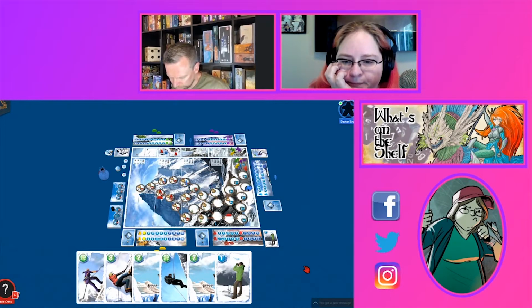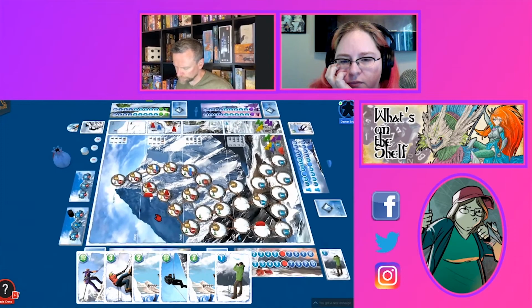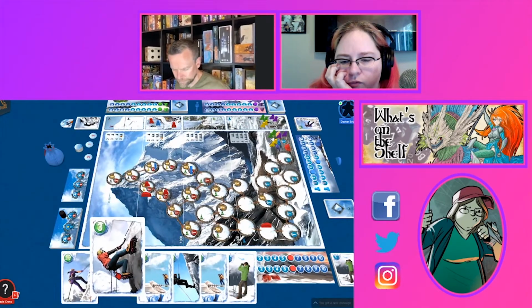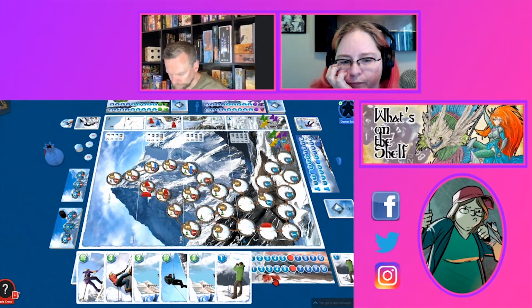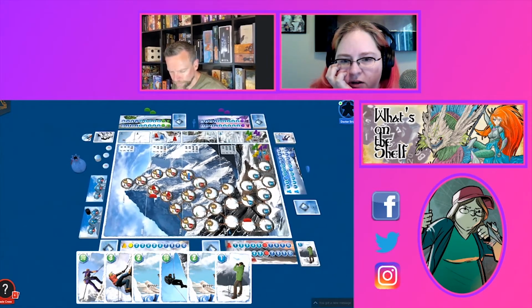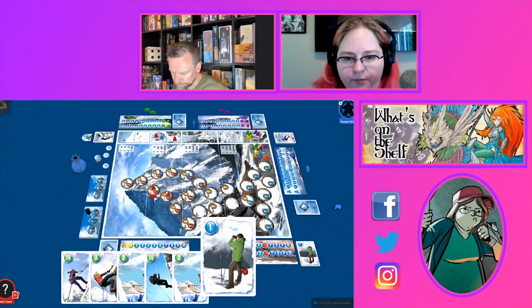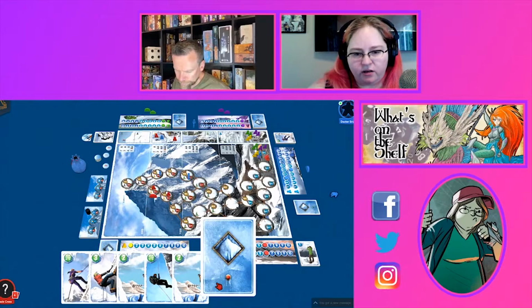So I've got one guy that's safe, one guy that is unprotected. Either way that I look at it, let's see. Definitely going to use this card.